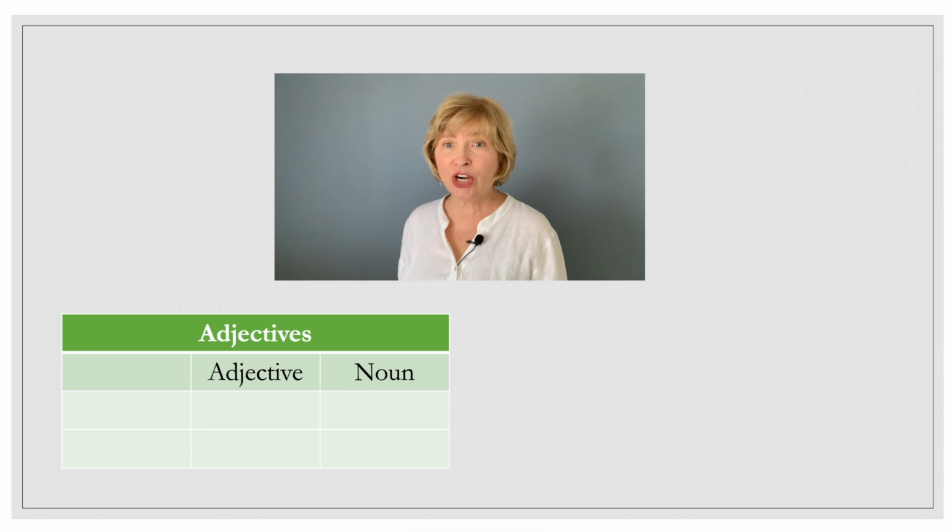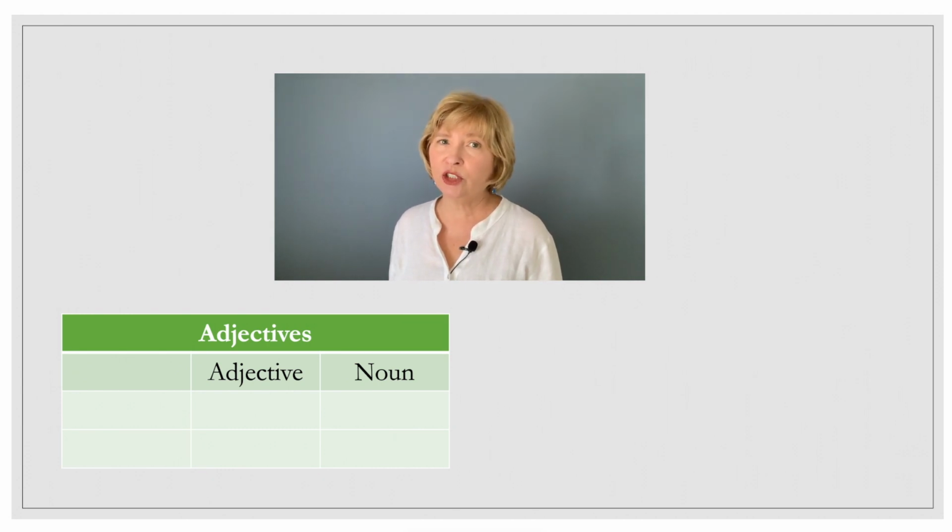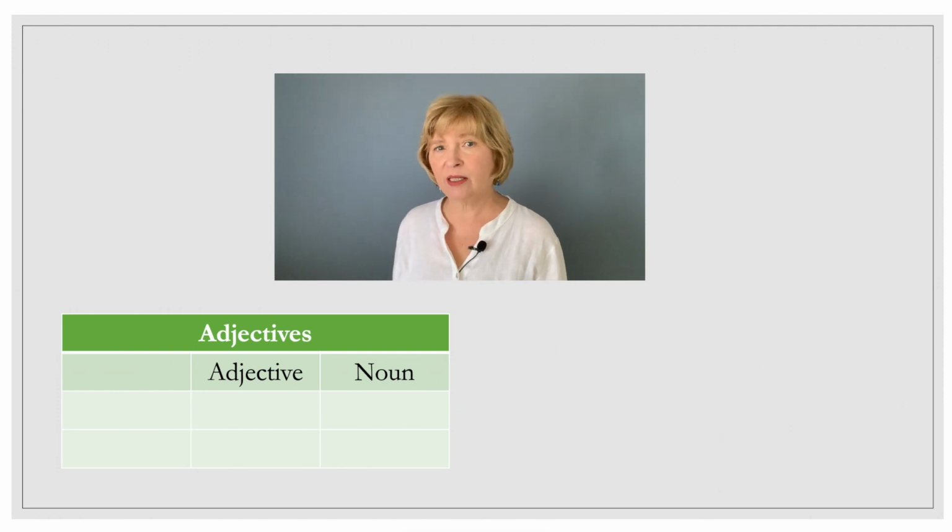To start off, I'm going to show you a comparison of adjectives and adverbs. Let's look at the charts. The first chart uses adjectives in sentences with linking verbs. The adjectives describe the objects in the sentences, which are linked to the subjects. The subjects are pronouns, but they're the same thing as the objects, which are nouns. Let me show you what I mean.